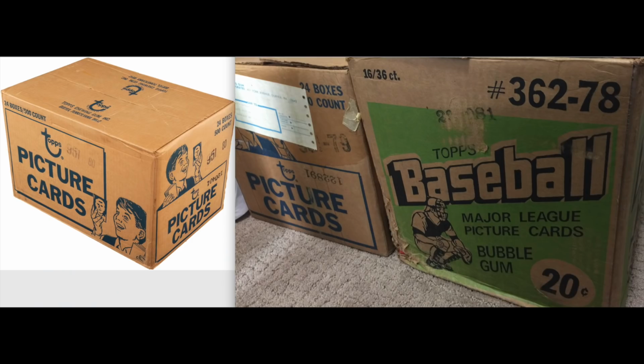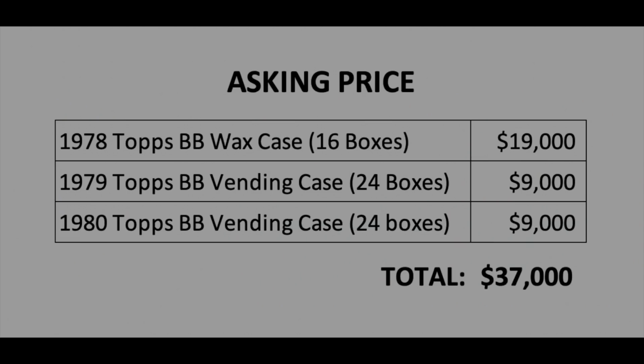We got a call from a gentleman in Seattle who claimed to have a 1978 Topps Baseball unopened wax case, a 1979 Topps Baseball unopened vending case, and a 1980 Topps Baseball vending case. He was asking 19 grand for the 78 and 9 grand each for the 79 and 80. That's $37,000 for everything. The man was very reasonable sounding. He clearly knew what he had, but he also understood that we needed to make a little bit of a profit. So we agreed that I would fly into Seattle and take a look at the cases.